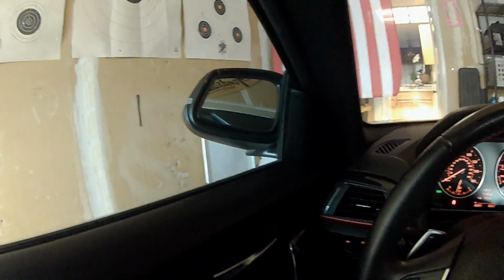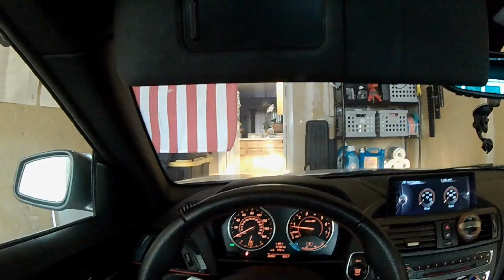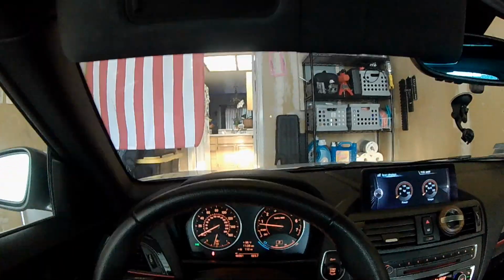Folding mirrors. Let me show you. When you're driving down, here's my head right here, okay? The sunlight can still shine through. This doesn't really do as much. Obviously it's covering a lot, but it won't do too much.